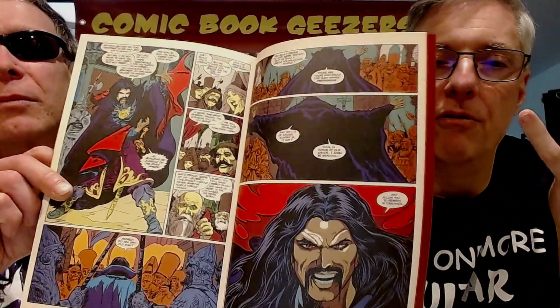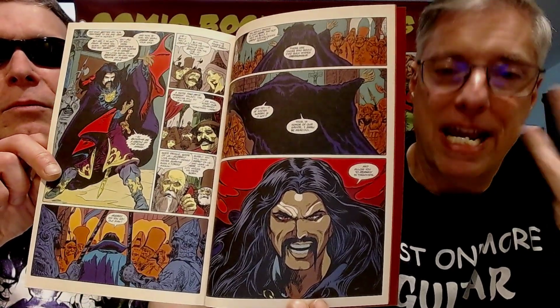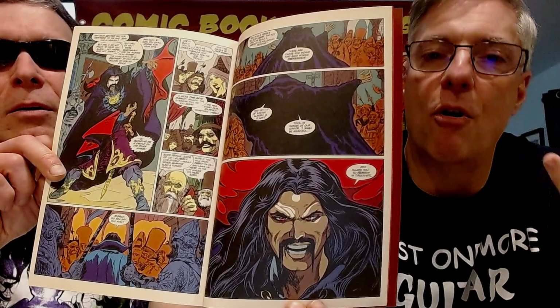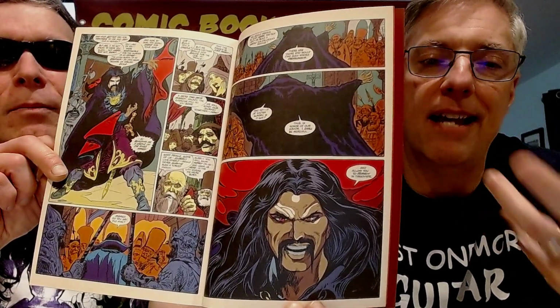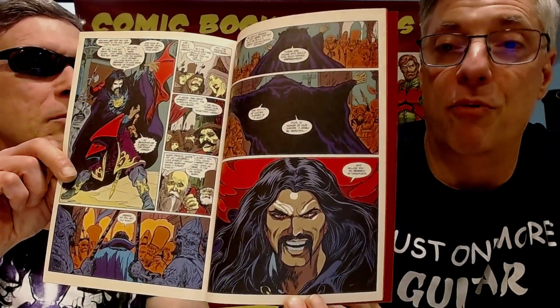You know what else is great about it? He gives that sense of the fact that he's drawing a literary character and story here, because that's what this is. It's not just regular comic book, comic strip type artwork. This is very much like an adaptation of a literary character, and I can totally appreciate that.